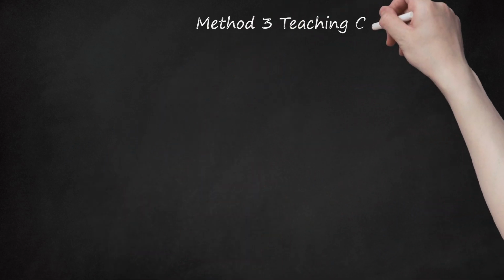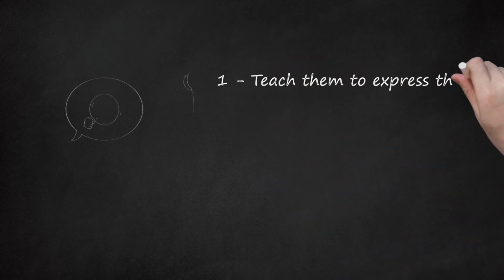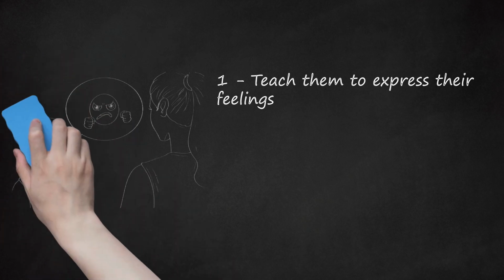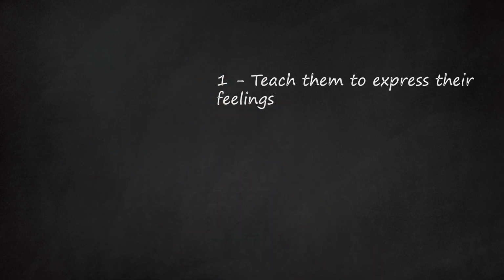Method 3: Teaching conflict resolution. 1. Teach them to express their feelings. Help your children find the words to express their feelings instead of yelling at one another or calling each other names. To help them express their feelings, you can set up an emotion board. Whenever a conflict is erupting, have them go to the emotion board and point out which face reflects how they are feeling. Teach them to explain why they feel that way. For example, I feel angry because he took my toy without asking first.